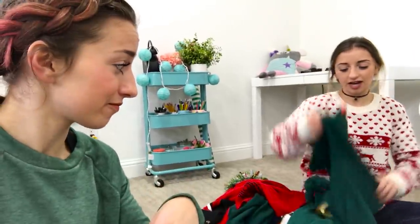So we are going to try on the ugly Christmas sweaters that we own. And you guys are going to vote on which one you think is the ugliest. I think we should take out the sleepers. I don't think they count. I don't think the sleepers count. So we're gonna eliminate those.